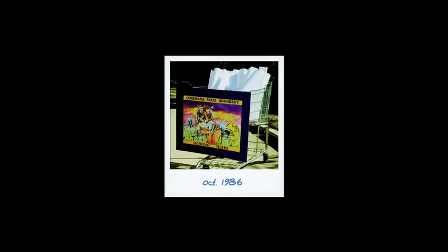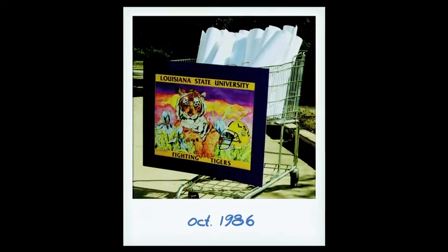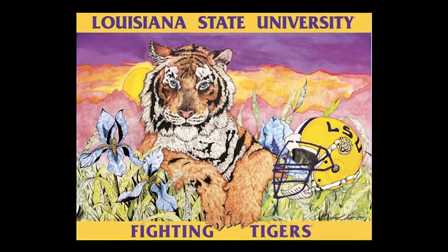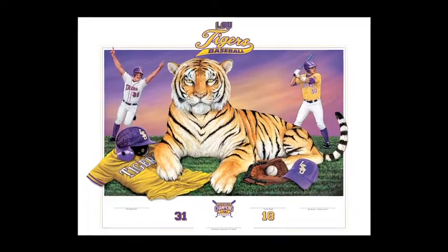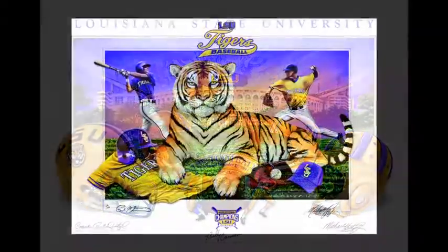Michael Hunt's art career began while still a student at LSU. Before and after football games, he wheeled a shopping basket around Tiger Stadium, selling his first poster for $10 each. That was in 1986. Today, that $10 poster is worth upwards of $1,000. Over the years, Michael has created numerous posters for LSU. These do, however, sell for considerably more than $10.